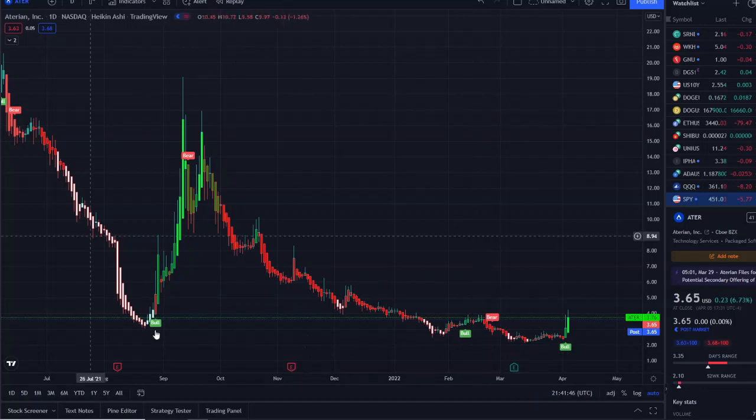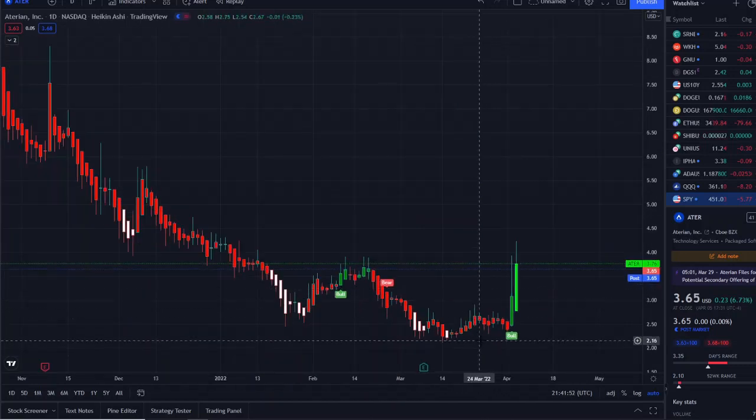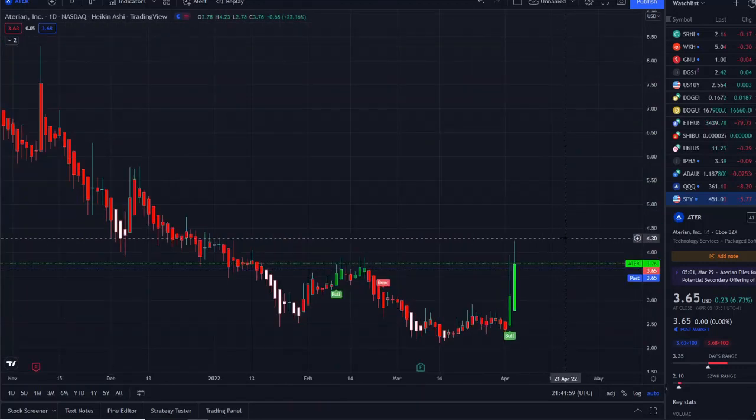Now, the market was very different at that time, had different news, but this is near an all-time low here, and the 52-week low once it bounced off of it, and we're seeing momentum pick up really fast, where shorts are in the process of getting trapped.